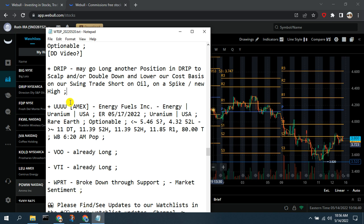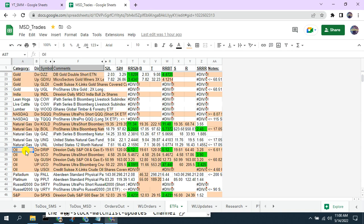One of the things, let me bring something up, and we'll take a look at why I prefer DRIP to SCO, which is another way to short oil. Okay, as I mentioned, when we saw that opportunity potentially that oil was going to spike again and that we might want to short any peak, any spike in oil further, I wanted to take a look at our ETFs that we have as opportunities to short oil.